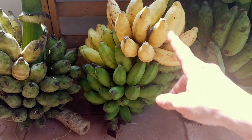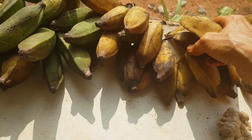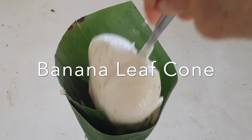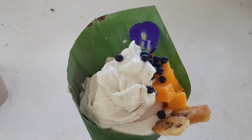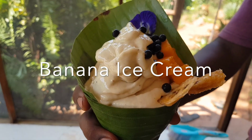And I got quite a few different types of bananas here and each one tastes different, so you never get bored of it actually. And with the leaves you can also make banana leaf cones for delicious banana ice cream. It's just one ingredient and everybody who comes to the house or helps me in the garden of course gets an ice cream.